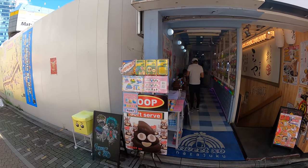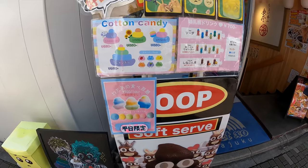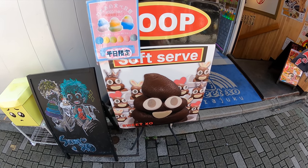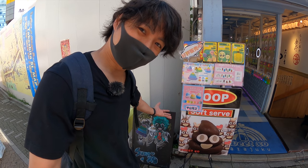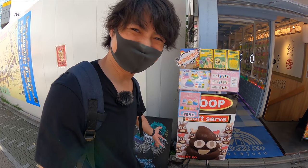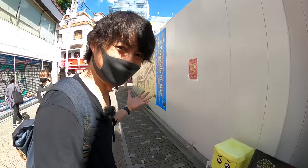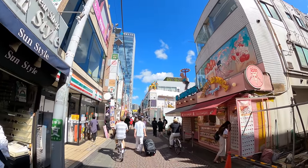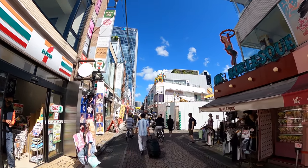Oh, I guess that's a popular store in Harajuku. That's cotton candy, and they also serve ice cream. Yeah, that should be ice cream, I hope. This could be my first food, however, it doesn't attract my appetite much, so let's find a different food. Let's go. This Takeshita Street is designed for young adults, so you can find many interesting items like that ice cream.